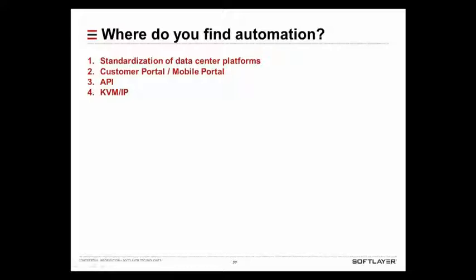benchmark between cloud and regular dedicated hosting, but you have the ability to do it on both platforms. It's a little bit different because of the way that they're structured. One is obviously dedicated, one's multi-tenant, but both offer similar functionality.